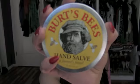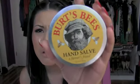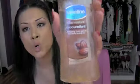I'm gonna show you guys some hand products that I love. Burt's Bees hand salve. It makes me look like I have grandma hands, like, you know, silky. The worst thing is to have ashy hands. And you don't want to pull a Kenya Moore, you know? Ashy. So another one of my favorites is a Vitalizing Cocoa.